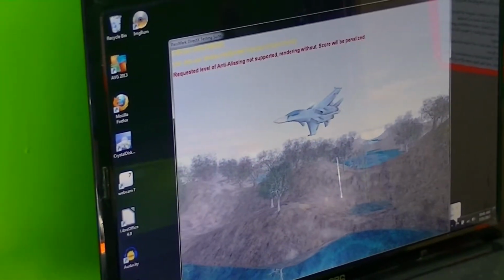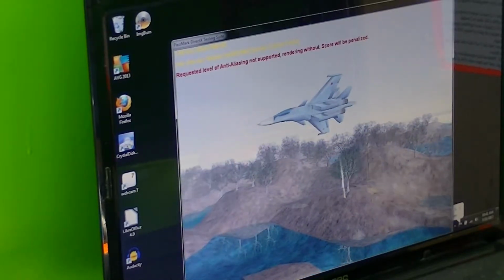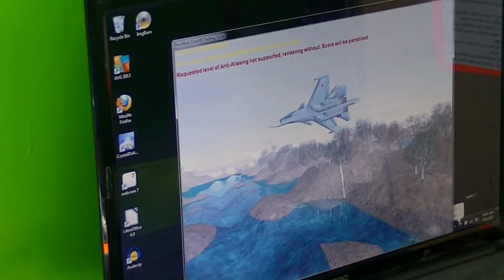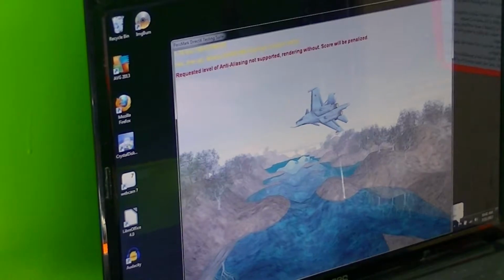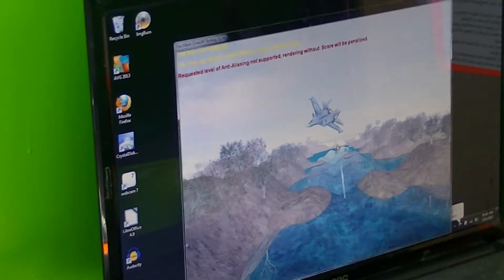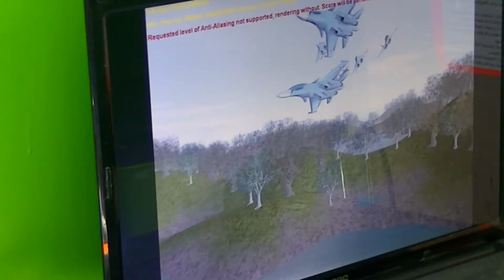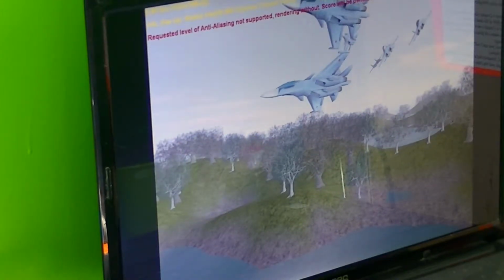This one also can't do the required level of anti-aliasing. I don't think any of the Intel anything can actually do it, although I'm not sure. Maybe some of the newer ones can, but this old stuff, probably not. It's just barely over 1 FPS, which is hilarious. There's no way that's going to be over 1 FPS. Or maybe it is. No, it's not. It's just under 1 FPS.